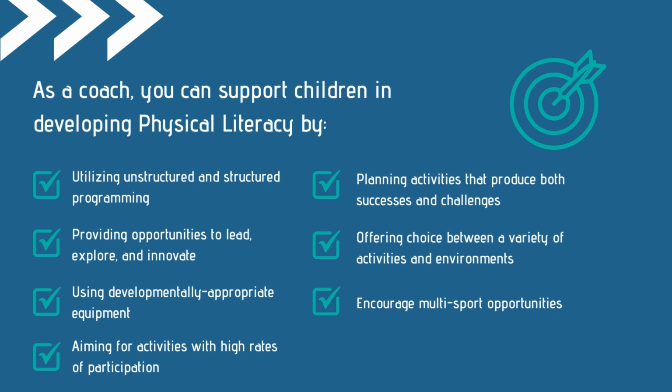Offer choice between a variety of activities and environments. For a portion of your session, give children choice between which station they want to do and which activity they will participate in. Some children may want a lower intensity activity, while others want a high intensity one. So give options. And finally, encourage multi sport opportunities.